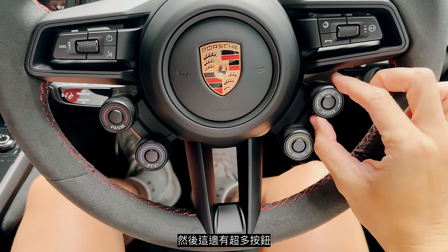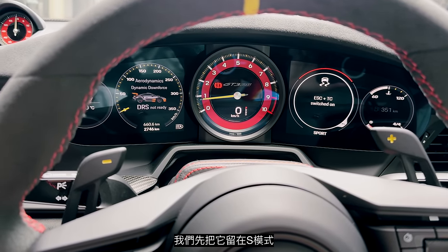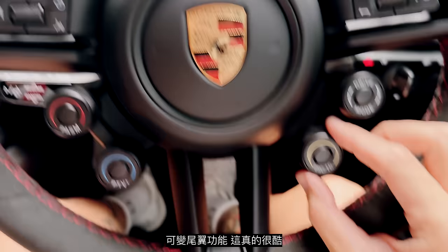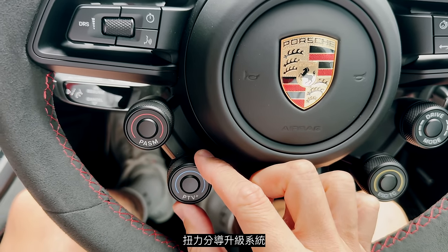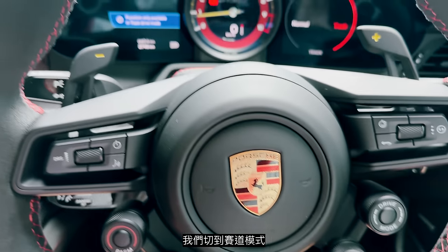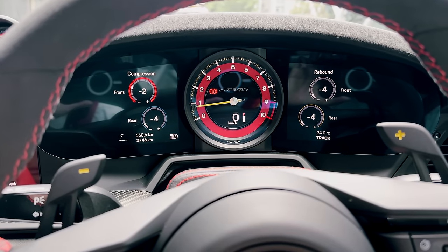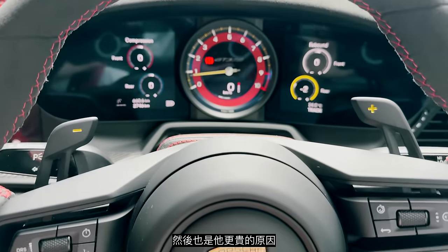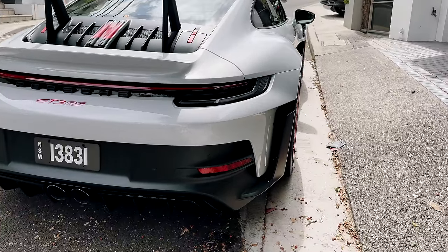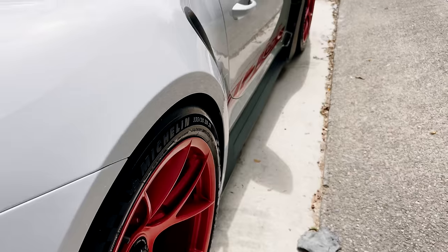These hooligans. There's a bunch of buttons here. Drive mode. All right, let's just keep it on sport for now. DRS, this is really cool. This is the traction control, the ESC, Porsche torque vectoring system, PASM. Okay, track mode. And now you can adjust everything. This is what makes this car so much different and so much more special and so much more expensive. Look at that. That is massive. So cool.